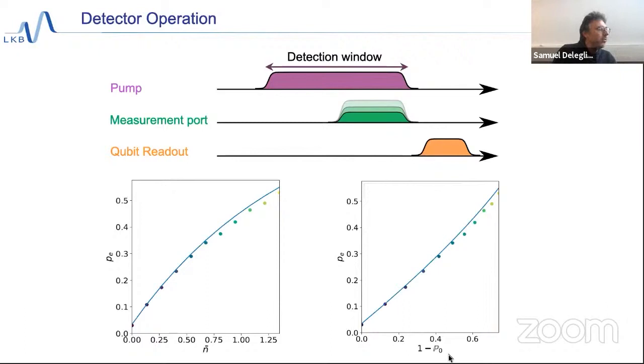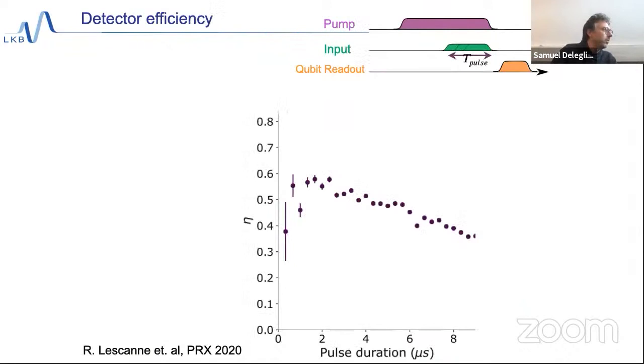And essentially, the efficiency of the detector corresponds to the slope of this at the beginning of the curve. And here, I think for this 2 microsecond detection window, we get an efficiency of 58%. Actually, by repeating this experiment for various durations of the pulse, we see that we have a pretty good efficiency over a very different pulse shape.